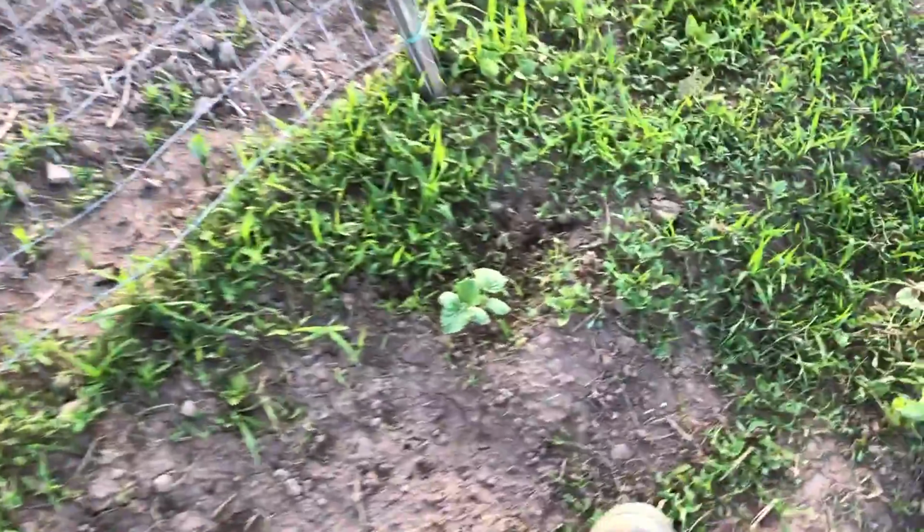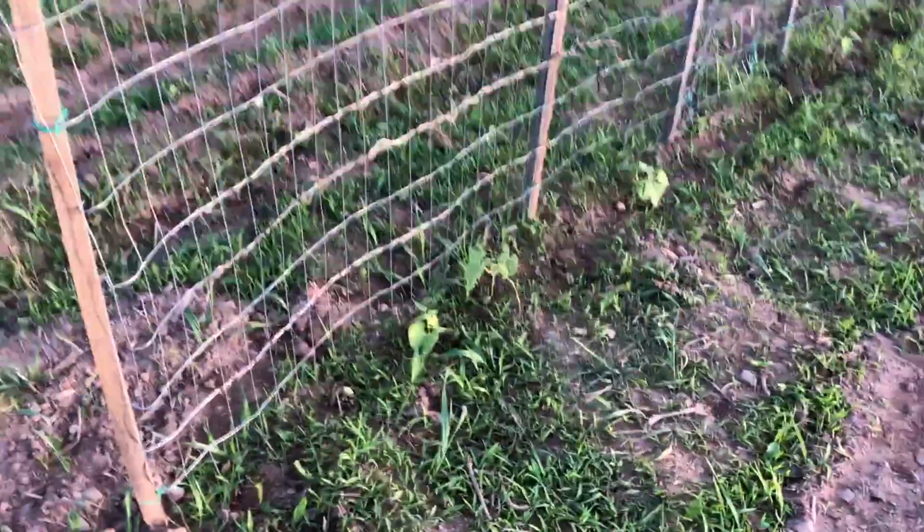And then as we come over here to my cucumbers, we replanted some of these as well because they weren't coming up very well. So hopefully we get more, but there's some good ones coming up there. Yeah, I really want these to come up. These are homemade pickle cucumbers, so I can't wait to make some pickles with those.